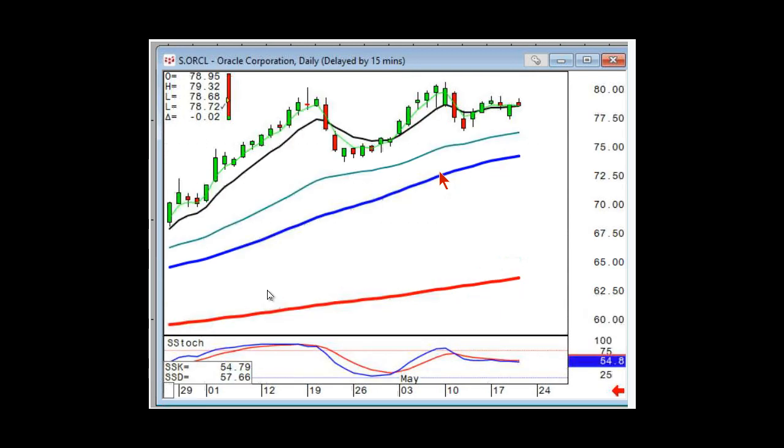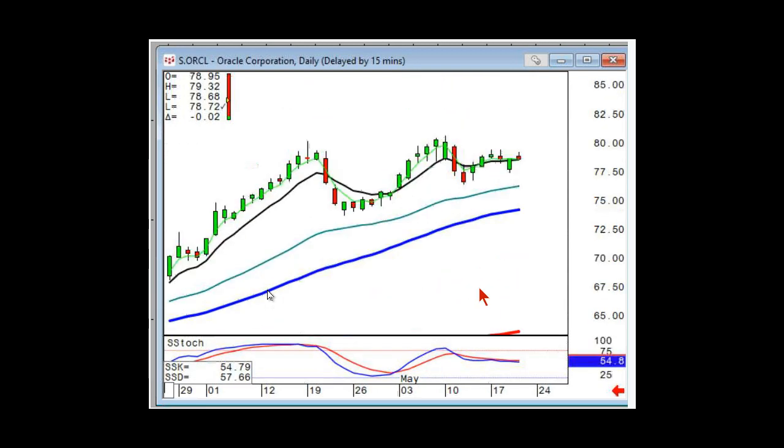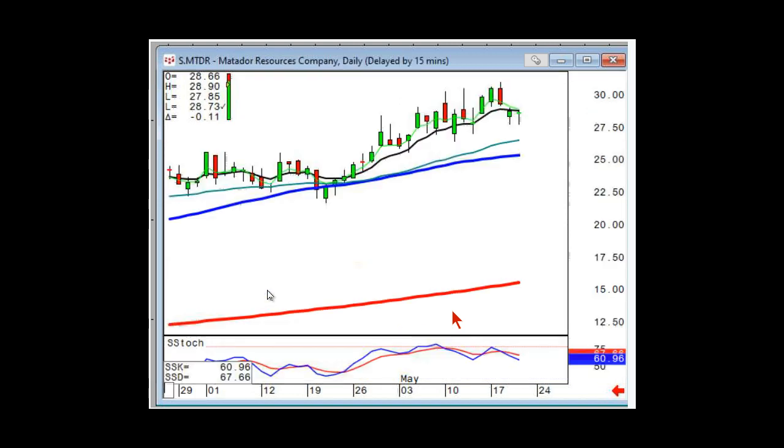And Oracle, this is where you observe the obvious. Which direction is this going? Pretty much sideways. When would I pay attention to this? Probably when it came back up through that level. And Matador, JB, what do you think Matador has done since it closed and we looked at it this afternoon? I'd be out of Matador.